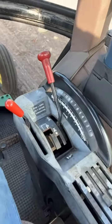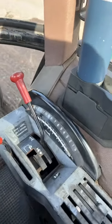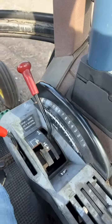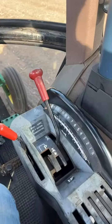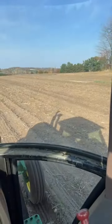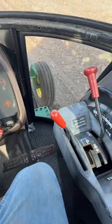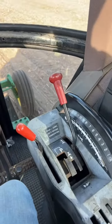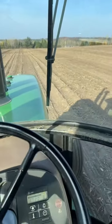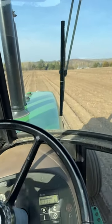This is how you shift this tractor. It's got a shuttle transmission, so you don't really need to push the clutch in any to shift it. It will shift on its own. It's our John Deere 4050 that we are operating here today.